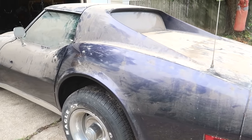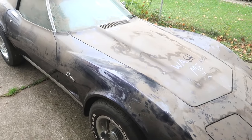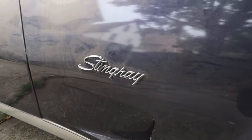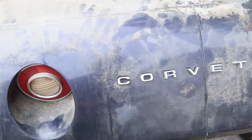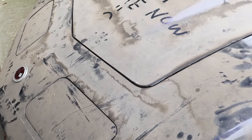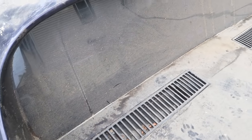Okay, to give a little backstory on this Corvette, it was sitting in a barn collecting dust for at least 15 years, possibly even 20, we're not sure. It was originally white, and then it was resprayed to a beautiful purple color that you'll see come out as the video progresses. To be honest, I think this is our best before and after ever, so please watch the entire video. You don't want to miss the final outcome.